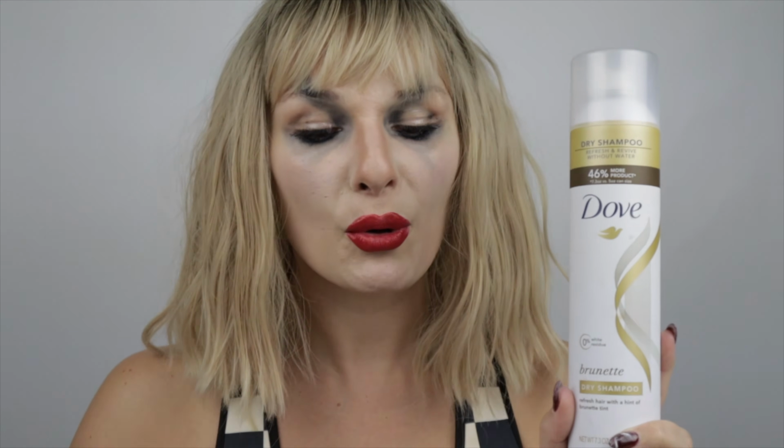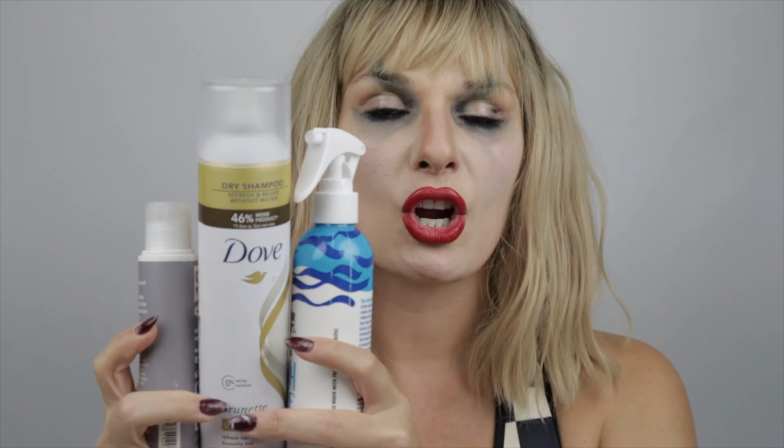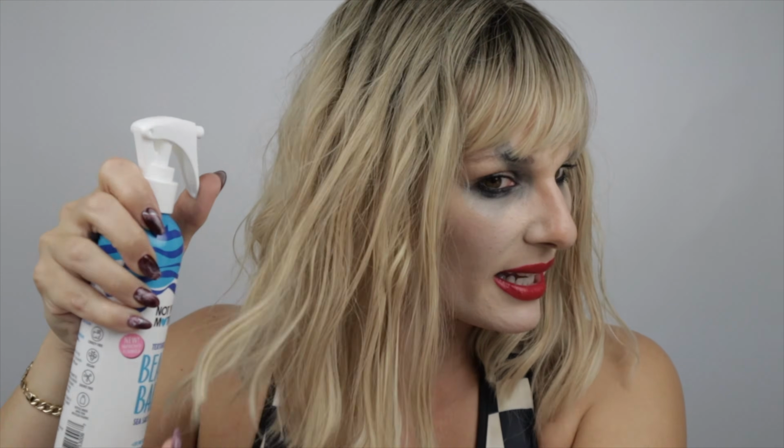For products, I use this Not Your Mother's Beach Wave Spray, and I also use this Dove Dry Shampoo along with this hair oil. So basically the three of these together create a lot of texture. They make the hair look dirty. They make it look lived in. That's exactly what we want. The worse it looks, the better, if that makes any sense. Like the more stringy and kind of messed up it looks, the better. This Beach Wave Spray is really great because it gives it really good grit and texture.